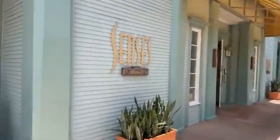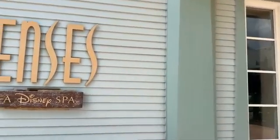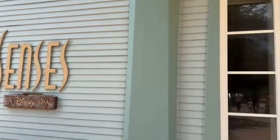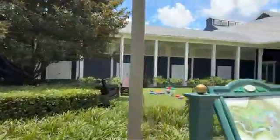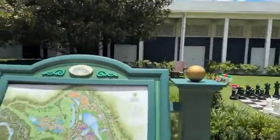Now, another special thing about Saratoga is it's not actually Disney Saratoga Springs Resort. It is Disney Saratoga Springs Resort and Spa. So there is a Senses Spa here, which I have never actually gotten to check out. I have seen the one over in Grand Floridian, but there is a Senses right here at Saratoga as well.